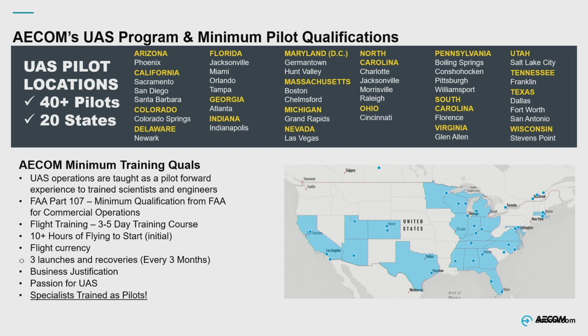It's a quick overview of the program for training pilots. We take safety concerns very seriously. We also try to train subject matter experts to become UAS pilots as opposed to the other way around. So a couple of minimums: we have 3 to 5 days of flight training time. That's been largely hybridized to online training and then in-person training as well. And we also really preach flight currency as part of this.